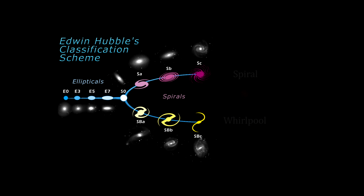Spiral galaxies consist of a flattened disk with stars forming a spiral structure and a central concentration of stars known as the bulge, like the Whirlpool Galaxy. They are given the symbol S, or SB if it has a bar core, followed by a letter A through C. As we move from A to C, the spiral arm structure becomes more open, the amount of dust and young stars decreases, and the central bulge of the galaxy decreases in size relative to the disk size.